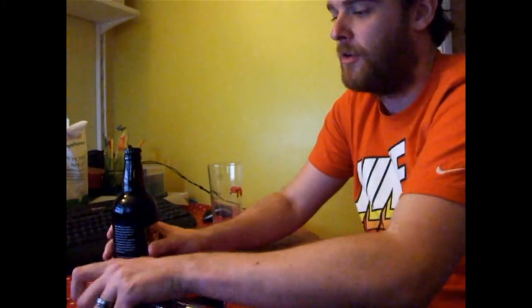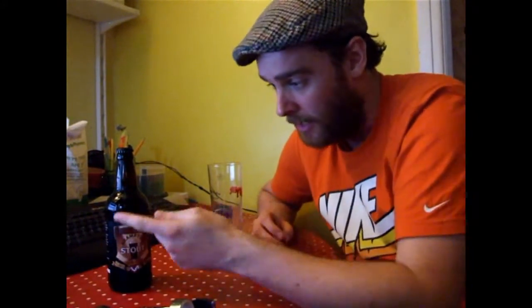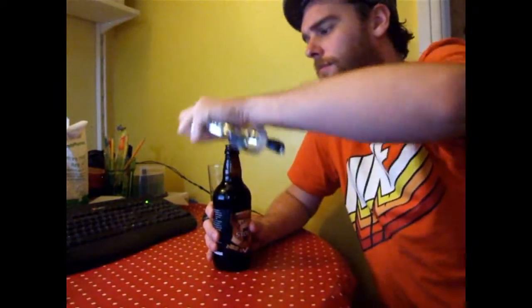So here we go. I'm not going to read anything on it. It's just come out of the fridge. It's been on the ledge on the inside, so it's not been right deep in the fridge, so it's not ridiculously cold, but it is quite cool. Got a nice bit of condensation on it. Brampton Brewery. Never drunk anything by Brampton Brewery before, and they're based around Chesney, so the Chesterfield area. There we go.